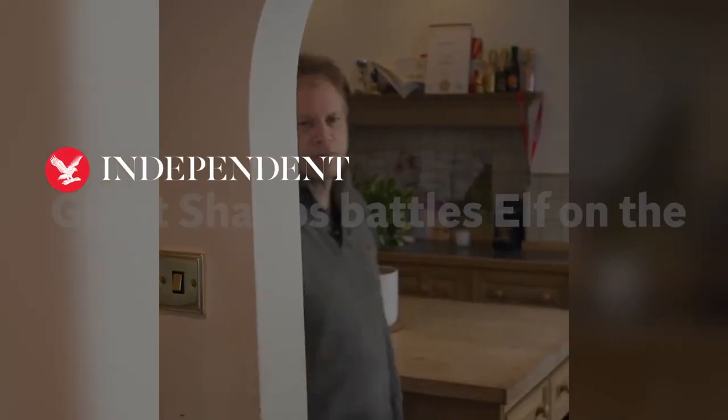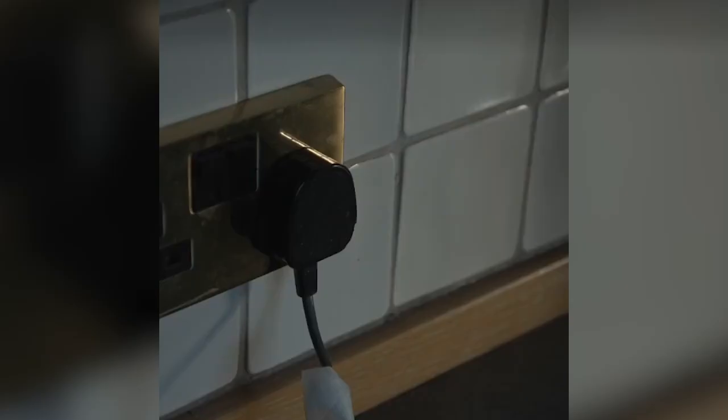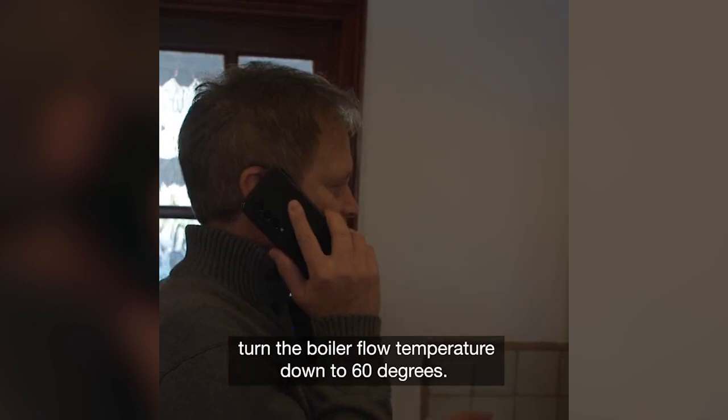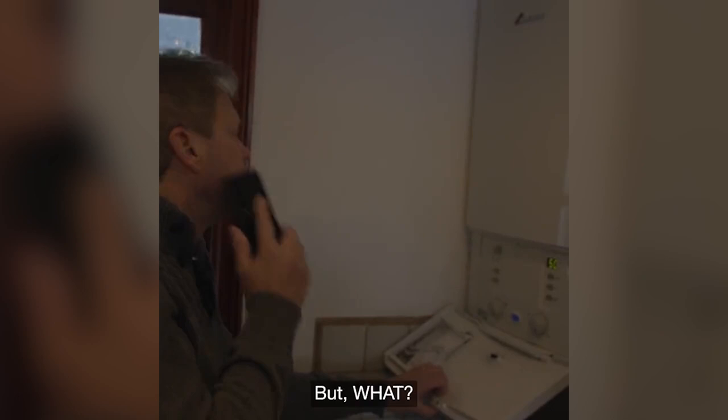Definitely turn that off. What? I unplugged that. No, the other thing is turn the boiler flow temperature down to 60 degrees. It doesn't affect the temperature of your house, as I did it the other day. But what?